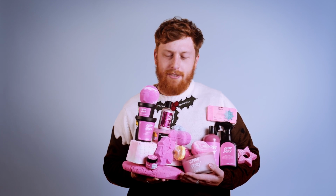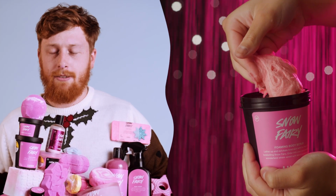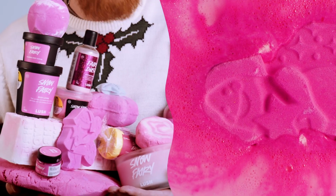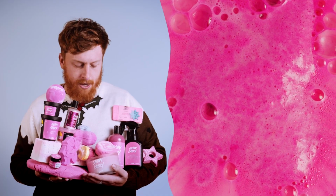First up, Snow Fairy, and as you can see, this range is bigger than ever. We've had a few new additions, such as the foaming body scrub, the Snow Fairy bath bomb right here, and the Groovy Fairy at the front with some pretty cool wings, I might add, and a candle with a reformulation. Just dreamy, dreamy fragrance. Maybe see if you can stock up and stack as many products on your arms like I can. And now let's have a look at some of the other returning Christmas products.